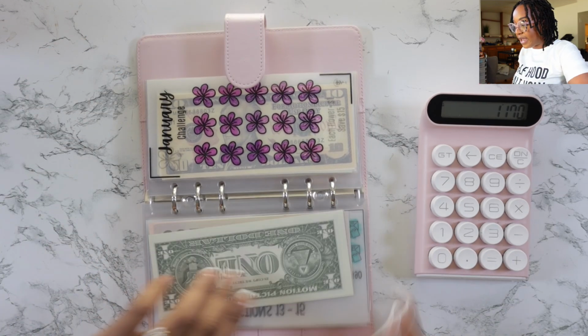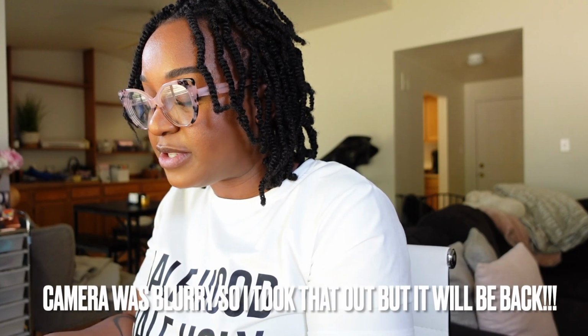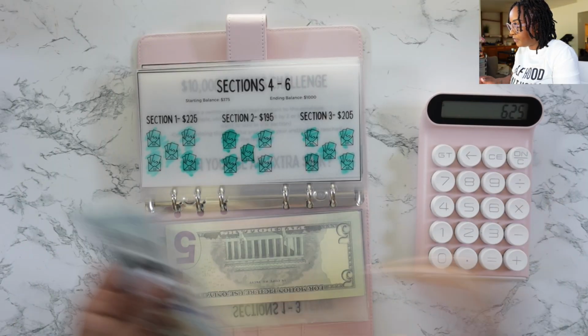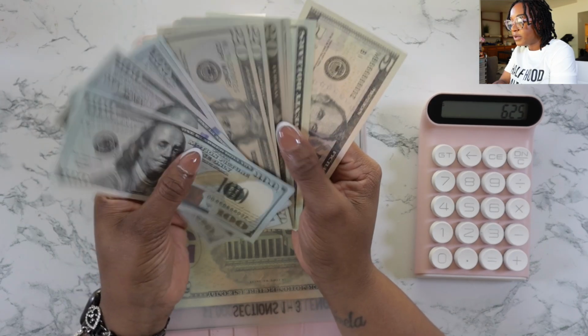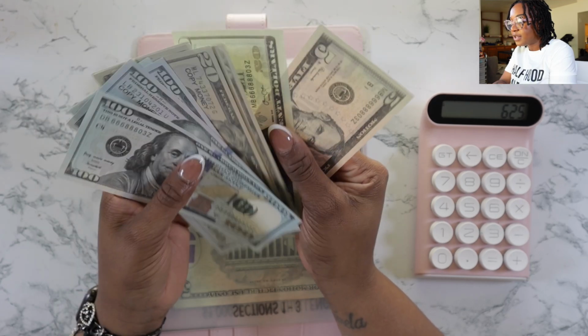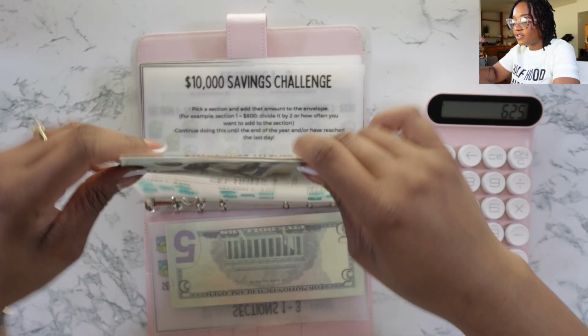Next up is the 1K and the 10K. Now 1K, you can easily see I have filled all of these numbers in on both sections. So there is 375 in this first one. And in the next one, there should be 625. Which means the $1,000 savings challenge is completely done.